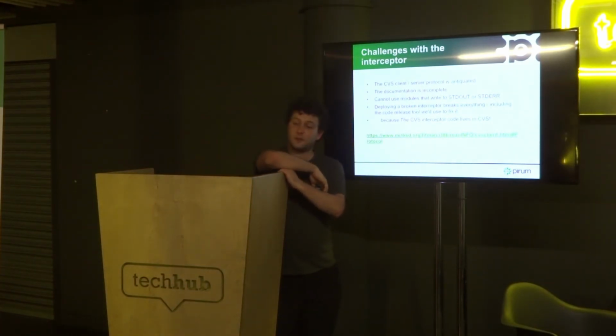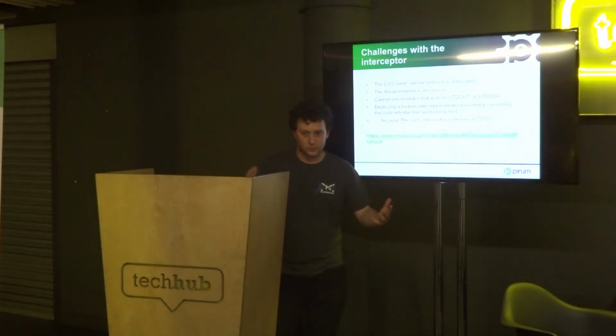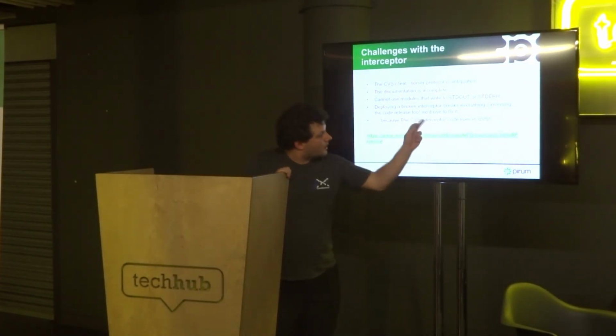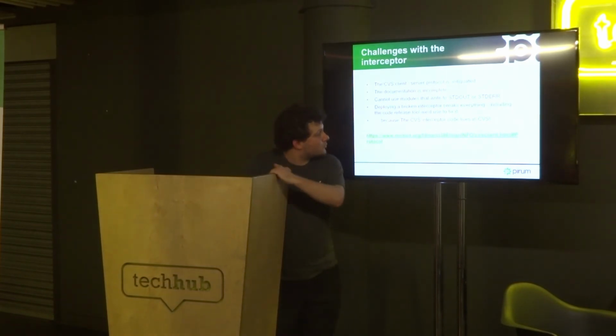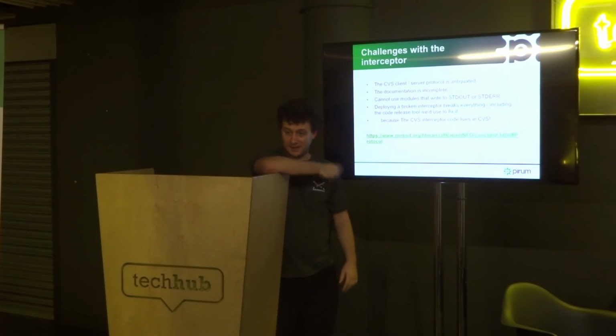Writing to stdout and stderr turned out to be quite an issue, particularly since we discovered certain modules will happily write to stdout or stderr, which is now being caught by either the CVS client or the CVS server, which does not understand your debug output. And most importantly, if you debug a broken interceptor in our environment, you break everything, including the release tool based on CVS that I needed to fix it.